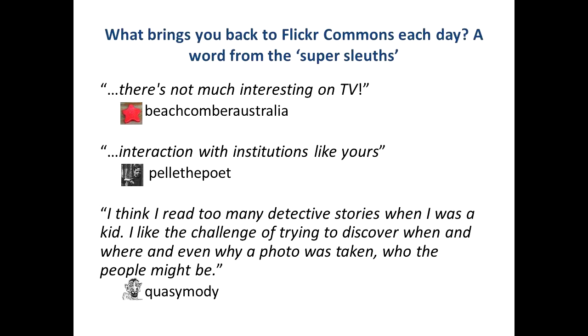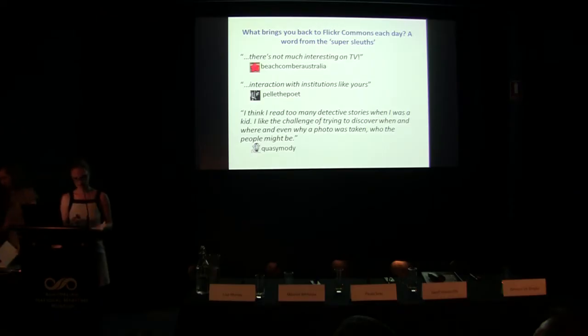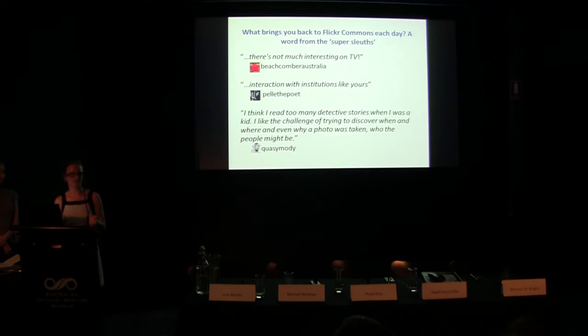Thanks. So we've had a lot of really fantastic discoveries via our Flickr Commons collection, such as those that Nicole has highlighted. But I thought I'd talk about some other ways in which sharing our images online have really opened up some lovely connections to some really great community groups.